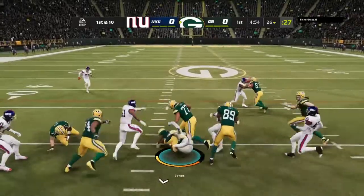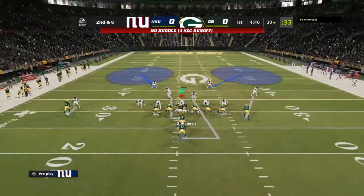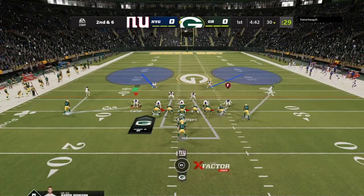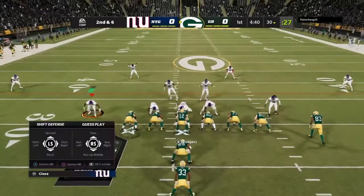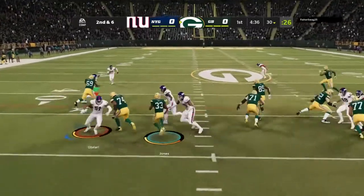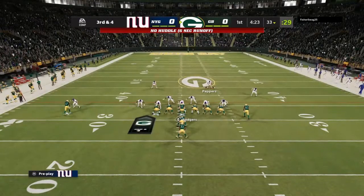Now the man from UTEP, this is Aaron Jones. And he'll maneuver his way forward for about 4. 2nd and 6. And here's Jones again on 2nd down. And he'll be upended. Guess what? It brings up 3rd down.